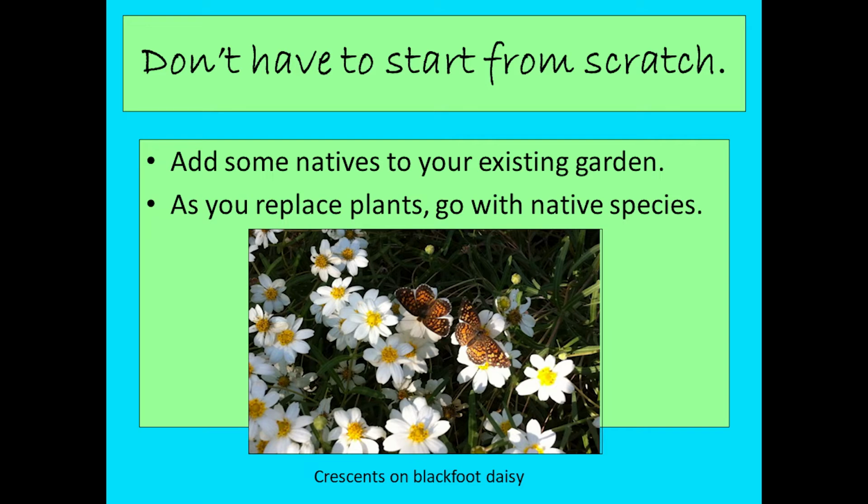You can also replace plants. When you replace plants, go native, because plants do eventually die. They don't all live forever. In my yard, some die more than they probably should, but that's okay. My feeling is if they can't survive me, well, they're not for my yard. So, yeah.